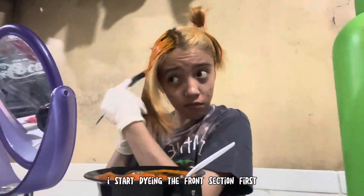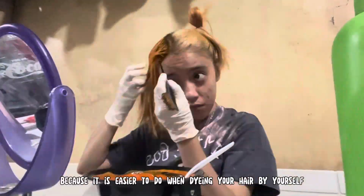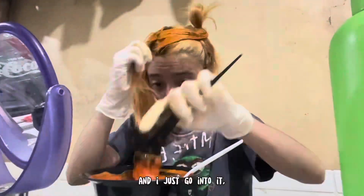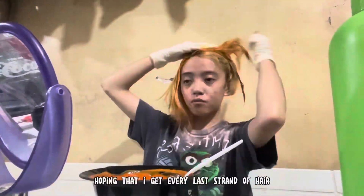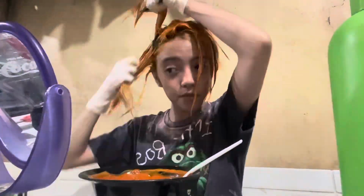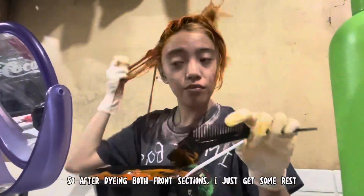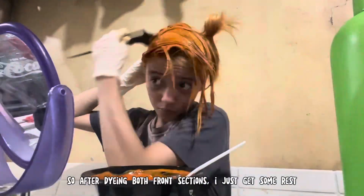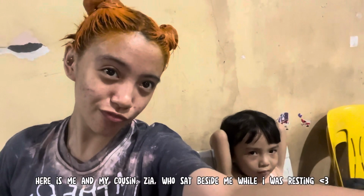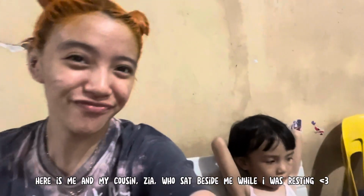I start dyeing the front section first because it is easier to do when dyeing your hair by yourself. And I just go into it hoping that I get every last strand of hair. So after dyeing both front sections, I just get some rest before continuing at the back. Here is me and my cousin Zio who sat beside me while I was resting.